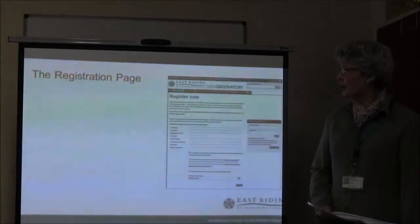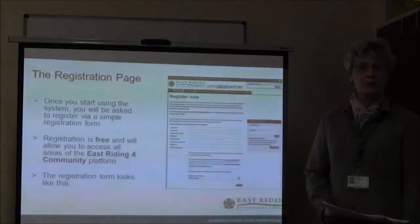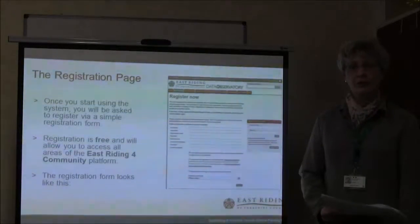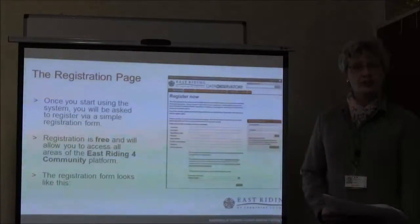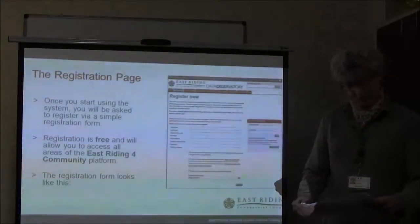As soon as you start trying to use East Riding for Community, you'll find that a registration page pops up. We've tried to make this as simple as possible, and you only have to answer 4 or 5 questions, and they are things like your name, the name of your organisation, your postcode, and your email address. And once you've done that, you can get started straight away. Incidentally, if you do use the East Riding for Business, you'll be asked more questions. But certainly, as far as the information for voluntary and community groups is concerned, the registration is as simple as we can make it. So, what happens after you've registered?